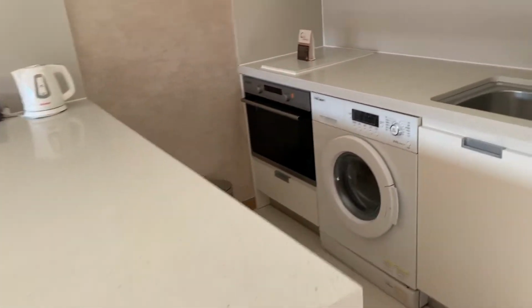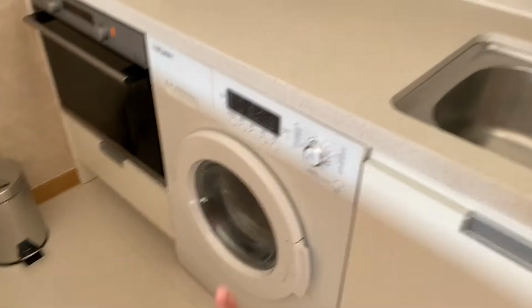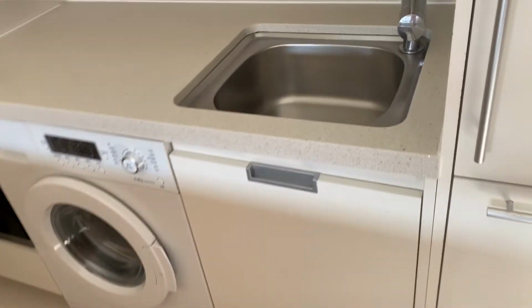This is a little kitchen area. Has a stove top, drawers for appliances. It also has a washer and dryer built into one, which is really cool. A sink. You have some dishes and stuff at the top of there. So if you want to cook or anything, this is your refrigerator.